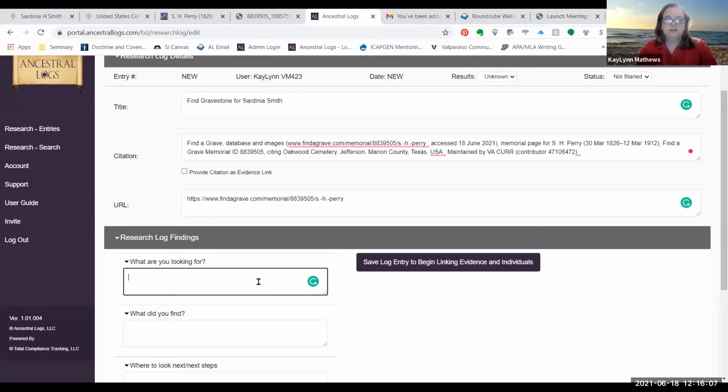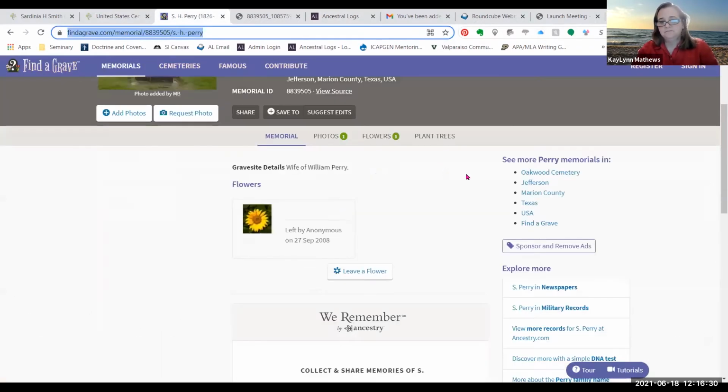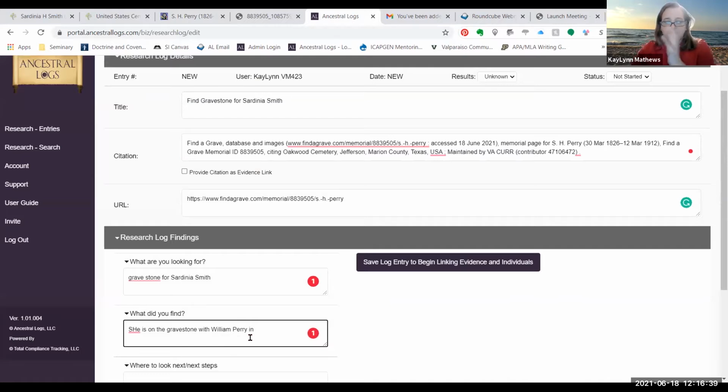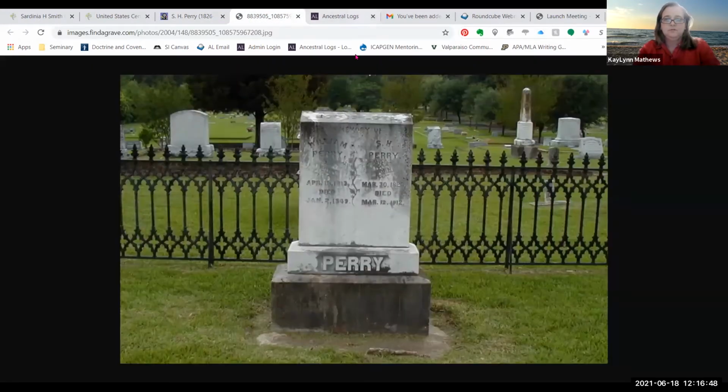So what was I looking for? The gravestone for Sardinia Smith. What did I find? She is on the gravestone with William Perry. And you can put whatever you want in here. I mean, you can put that she's in Oakwood Cemetery, Jefferson County, Marion County, Texas. But for this purpose right now, just to make it quick, I'm just going to be brief. And just put the county, which was what? I just said it, Marion. Whoops.